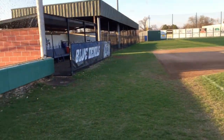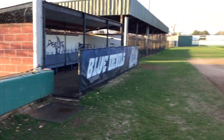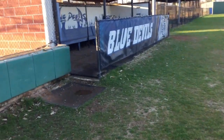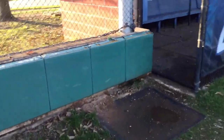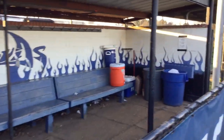So we're walking over to the home dugout. Once again, you see how close the dugout is to the baseline. Apparently not what is normal. Dugout's a little larger than a soft.